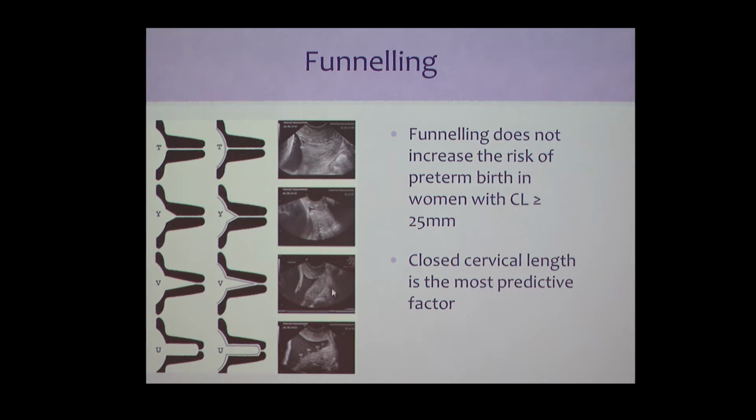However, funneling in itself, certainly if the closed cervical length is over 25 millimetres, doesn't increase the risk of preterm birth. So it really is the closed cervical length that we're interested in. For short cervixes, there may actually be a slightly increased risk of preterm birth if there's funneling as compared to not, but it's really not that important. What we're interested in is the closed cervical length. You can comment on the funneling if you like.